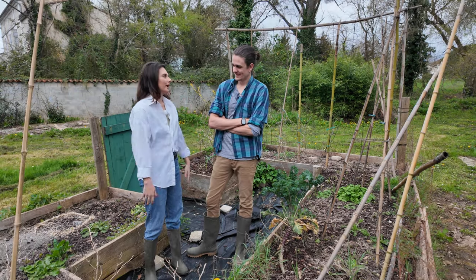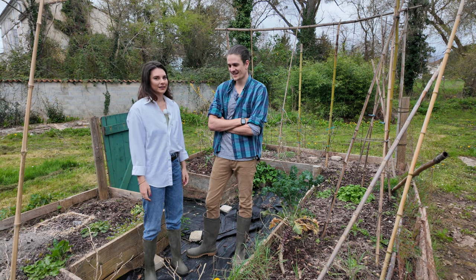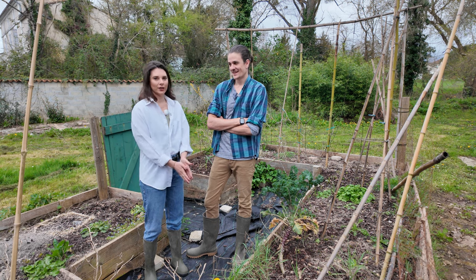So this is all going to come down. That's right. We're going to have to say goodbye to our lockdown potager. And I think it's going to be nice to bring something a bit more permanent and something a bit more integrated into our lives. We're going to bring it out the front. So let's go around.